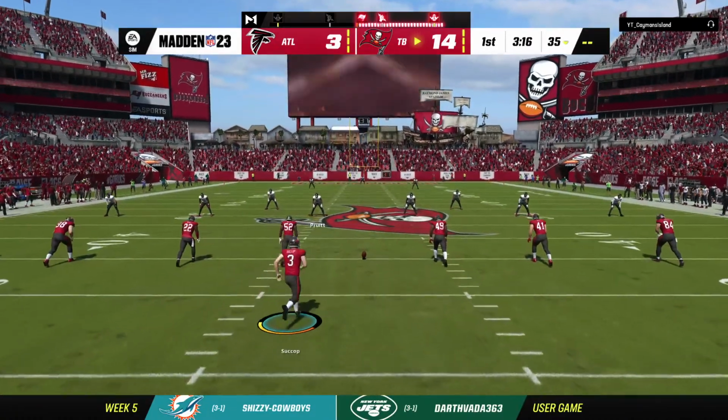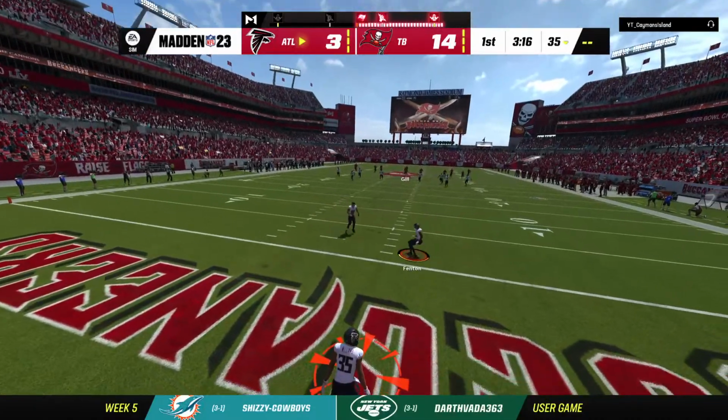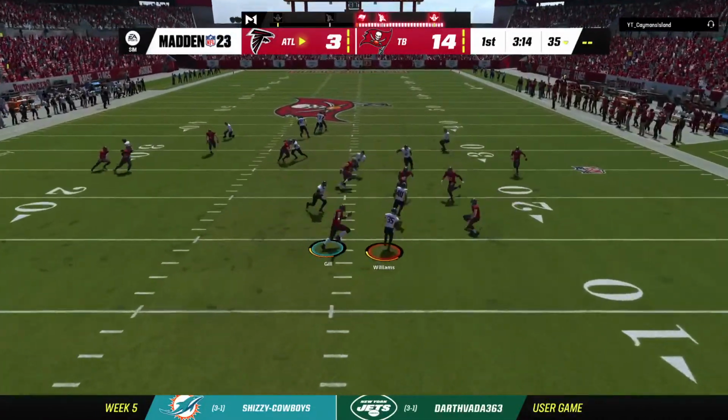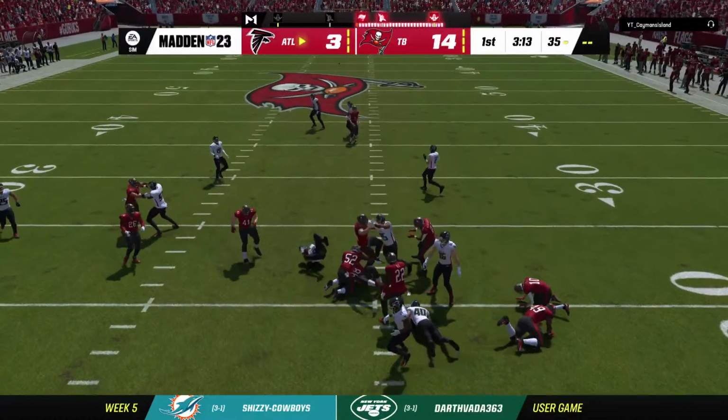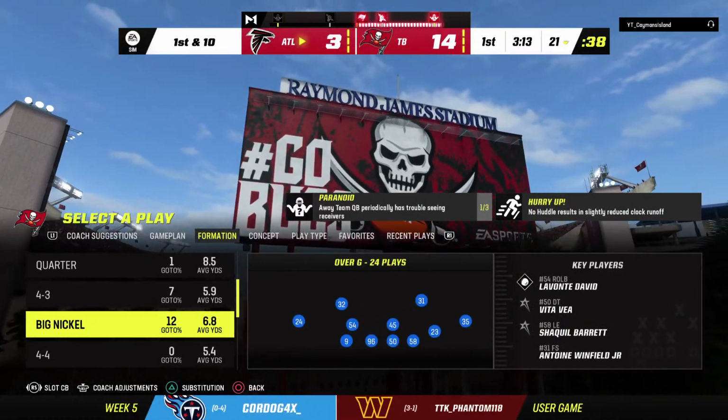So they throw the pick 6. They'll get another shot at it now as this one's in the air. From the end zone, here comes Williams. And he's able to get this across the 20, but not by much as he's marked down officially at the 21.